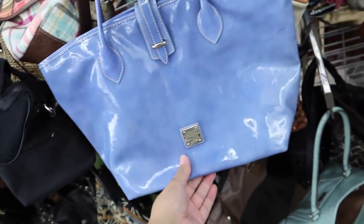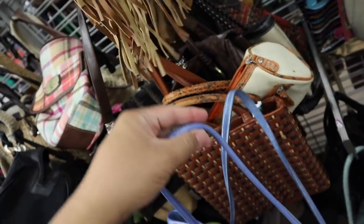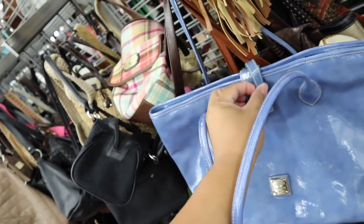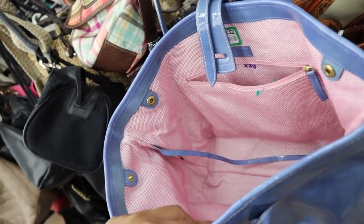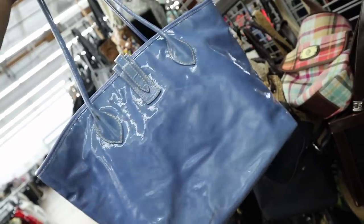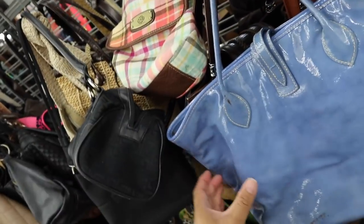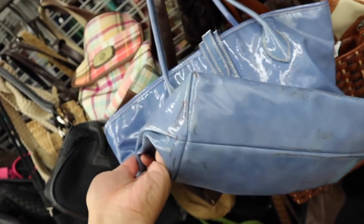Oh look, we also found a Dooney and Bourke. Let's see if it's authentic. I feel like it is now that I'm touching it. Sometimes the patent ones are a little difficult to discern. Yep, this one looks good. Let's check it out. Oh, there's a lot of color transfer on the back. A lot of color transfer on the bottom.